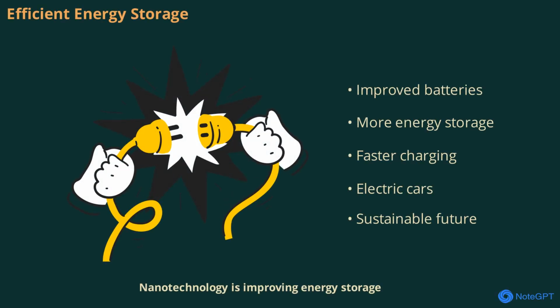Nanotechnology is improving energy storage. Nanomaterials are used in batteries to store more energy and charge faster. This is important for powering electric cars, smartphones, and other devices. Efficient energy storage is helping to create a more sustainable future.